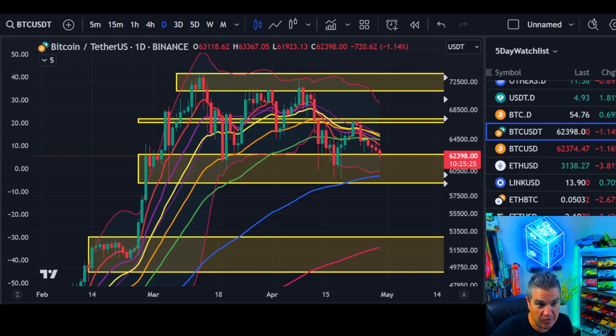Today we're going to look at Bitcoin. I'm going to do a weekly update. We're going to look at potentials for the short term, for the long term. Weigh both sides of the market. Look at bullish and bearish items. That's the way to do it. You don't want to be too biased.